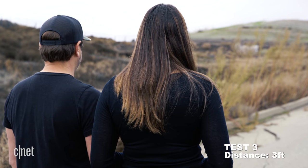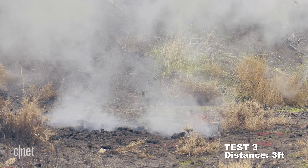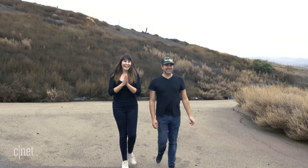3, 2, 1. Wow. What do you think? Do you think the phone survived? That was a big blast. I could see the flash of light. That was intense. All right, let's go see how the phones fared. I see one still standing.